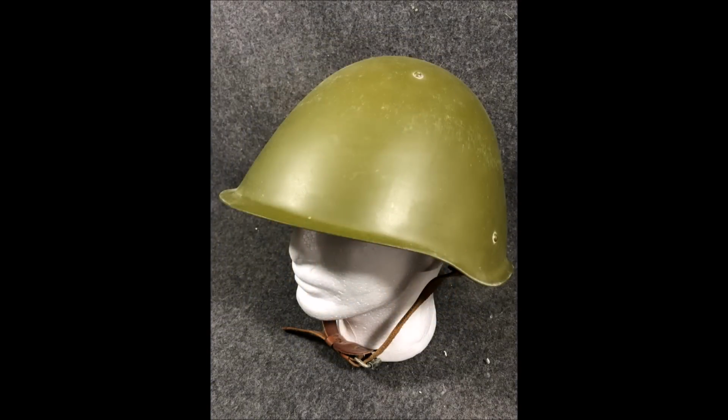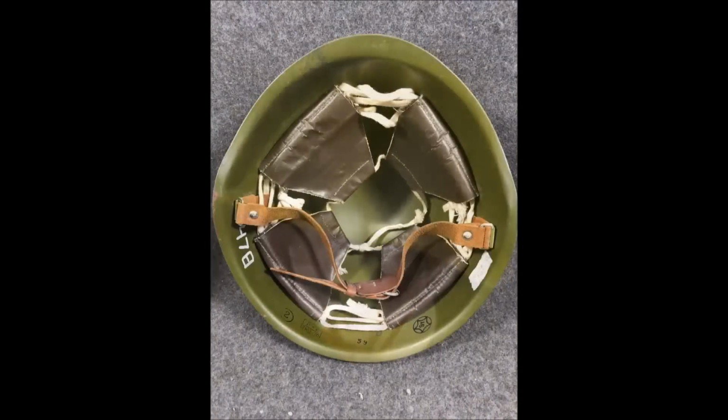The Soviet SSH-68 helmet, designed or implemented in 1968, obviously, and used through the time where they started using composite helmets. Most notably used in Afghanistan, of course.